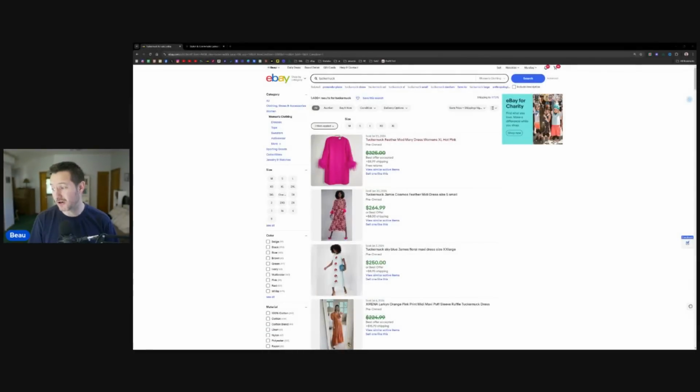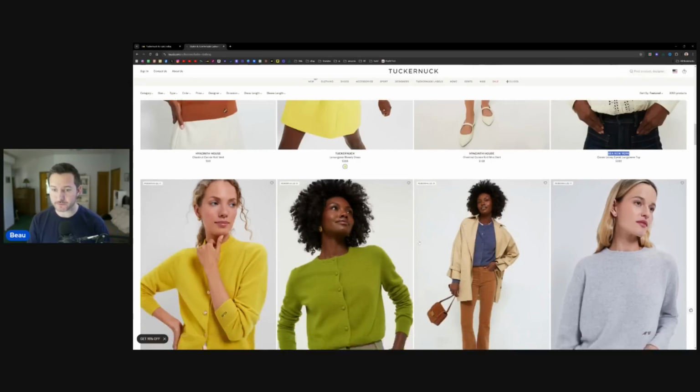So that's something I highly recommend. Not only seasoned resellers do, but beginners just start to develop a good vision and memory for the tags, and then also average sale price. Is this worth my time picking up? For the most part, all three of them have generally been ones that I would pick up. So Tuckernuck is definitely a good one.